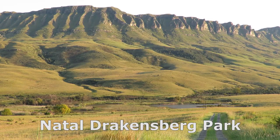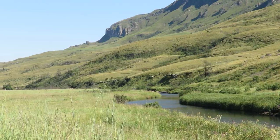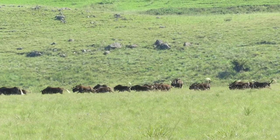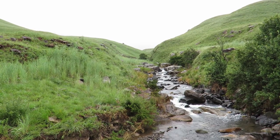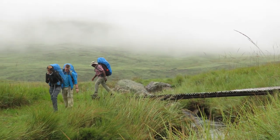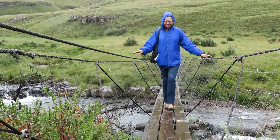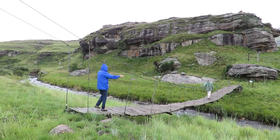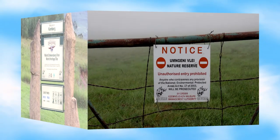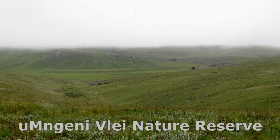The biggest Ramsar wetland in South Africa, on the border with Lesotho. En route to the Drakensberg near Nottingham Road in KwaZulu-Natal.